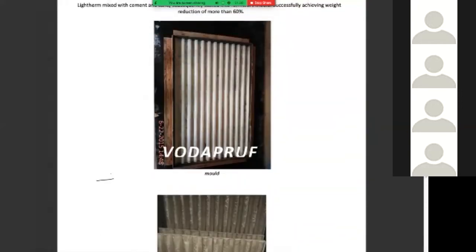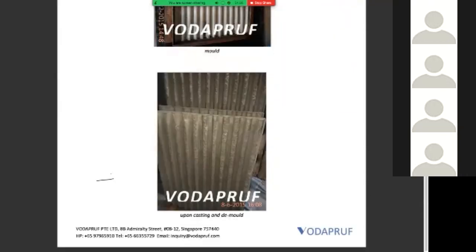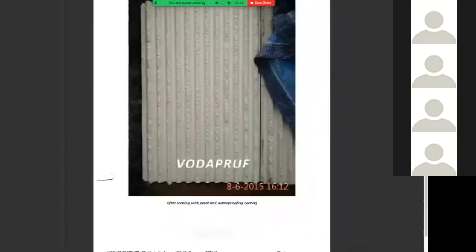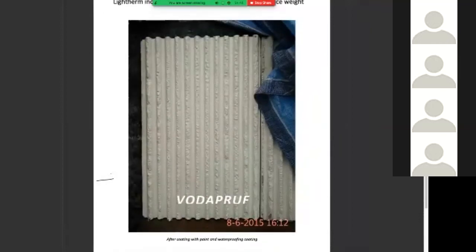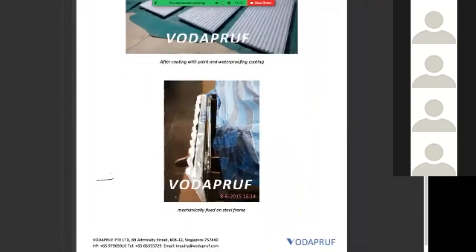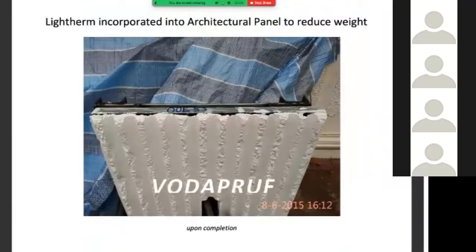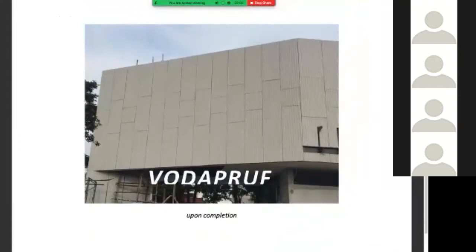Make a mold, number one. Then you cast it in with sand and cement. Make sure to apply a good mold oil. Upon demolding, you have a very nice panel. Then paint it over and do proper waterproofing, and then let it dry. Subsequently, mechanically fix it on a steel frame, using a proper hooking system, and clad it onto the external wall as a facade system.